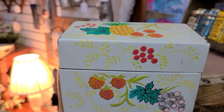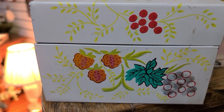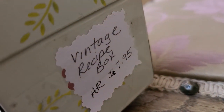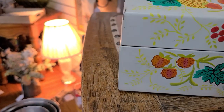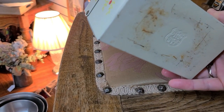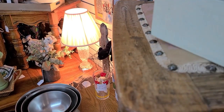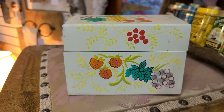I think I bought one like this, but it was in different colors. I don't recall any orange raspberry looking things. The colors on this are different. It's only $7.95. It looks like it's in pretty good condition. Needs good cleaning, but it is quite worn on the bottom. So it's J Chein and Company, C-H-E-I-N. So I don't know if I want to bother, because I'm just not sure. I'll think about it.